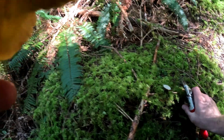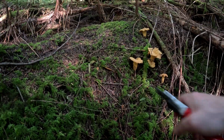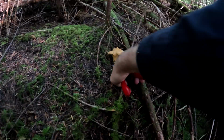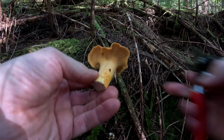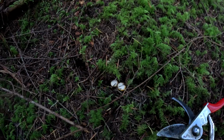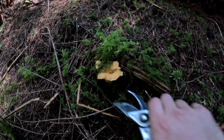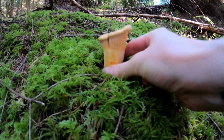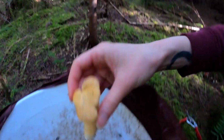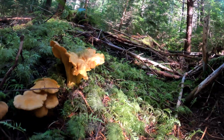Nice. That one's real nice. There's a button. Snip off that bottom. Let's move on. Chanterelles here.